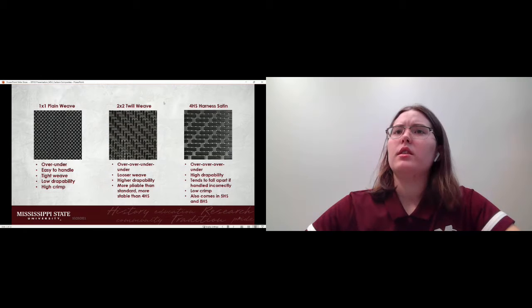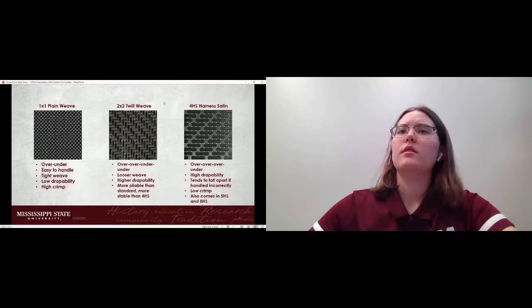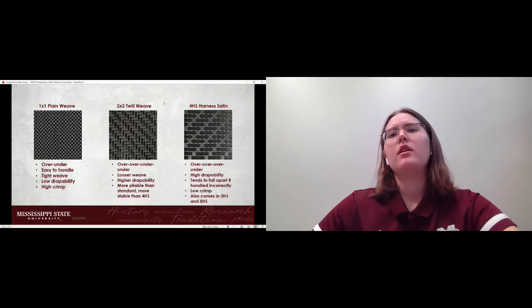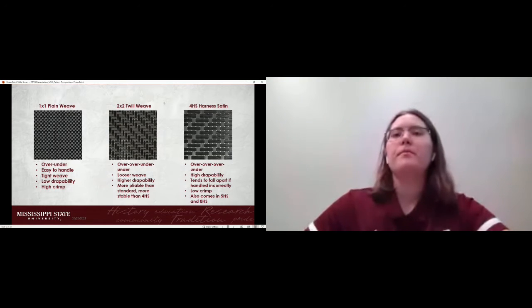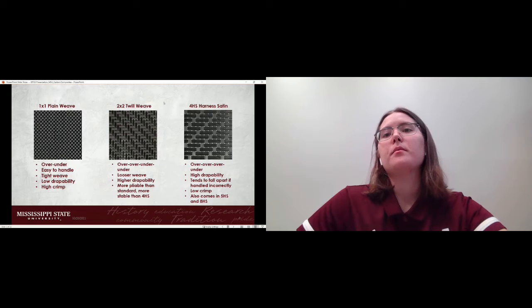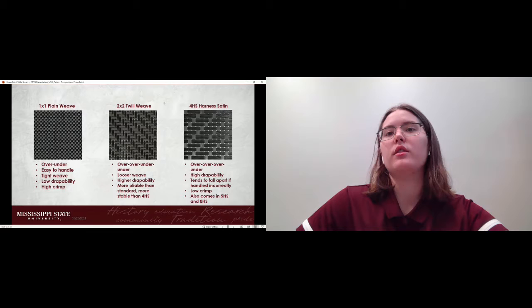The last one is the harness satin, a 4 harness satin weave. Harness satins come in patterns. You can have over, over, over, under for a 4 harness satin, but there's other varieties. So a 5 harness satin would have 4 overs and then an under, and then an 8 harness satin would have 7 overs and then 1 under.